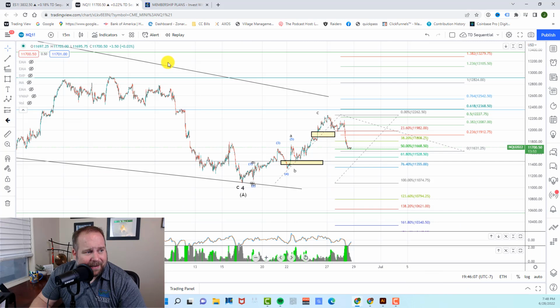Over on the NASDAQ, same type of setup. We're looking for either a hold of support and move higher to start that B wave higher, or a potential extension of A down below this low to either give the bulls one more shot at a bullish run higher or make a lower low before we start that B wave bounce.